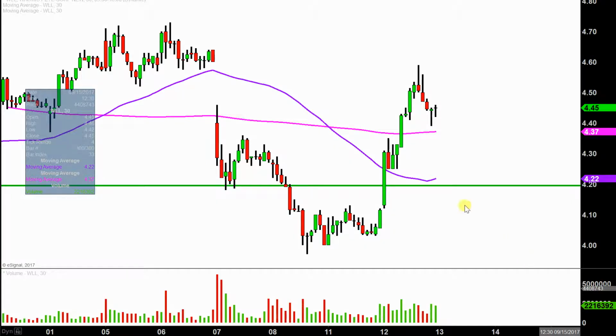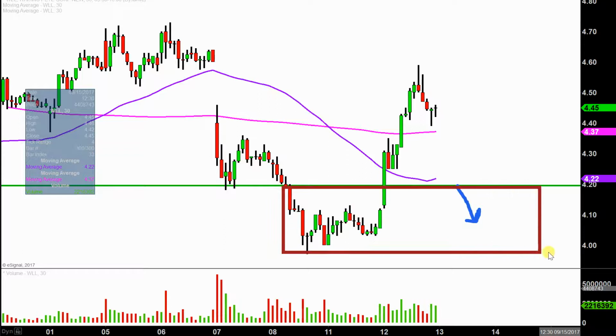Exactly. So with that in mind, think about 4.20. Any sort of closes below it, or worse yet, if the price separates to the downside, what would that be doing to the price? That would literally be putting the price right back inside of that range that it just broke out from. Again, going back, not a sign of true strength.